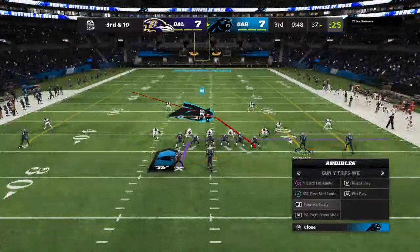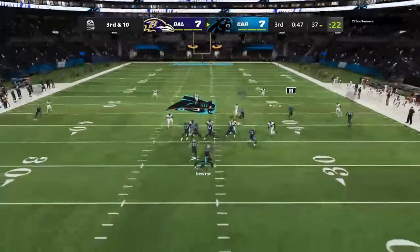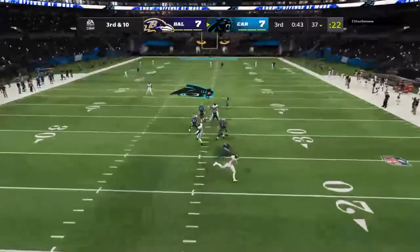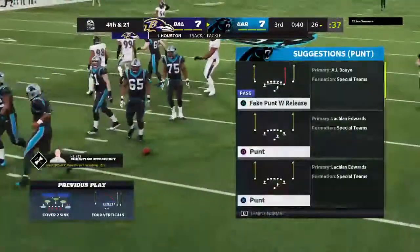An important play right here, 3rd and 10. And I would expect pressure here. From the gun on 3rd down, Newton. And he goes down. The Ravens able to get to him. Justin Houston making his presence felt there in the backfield.